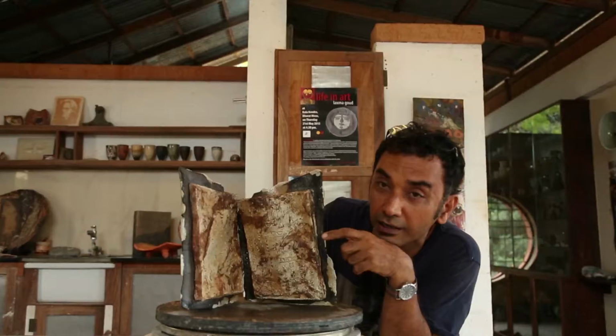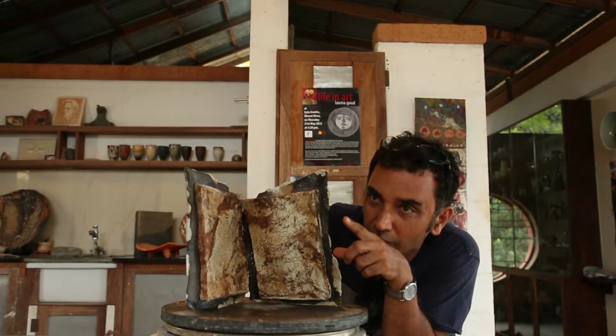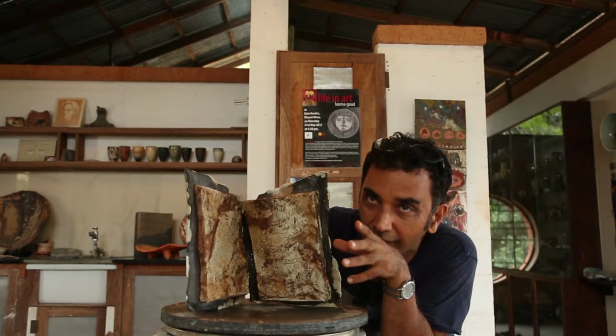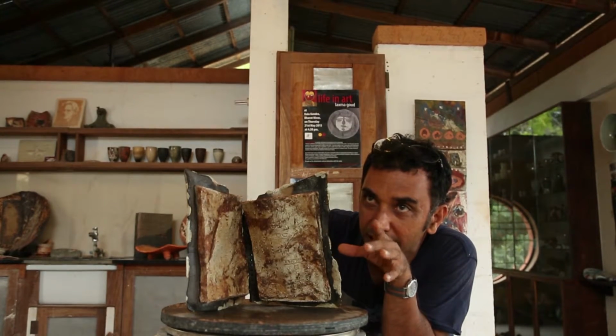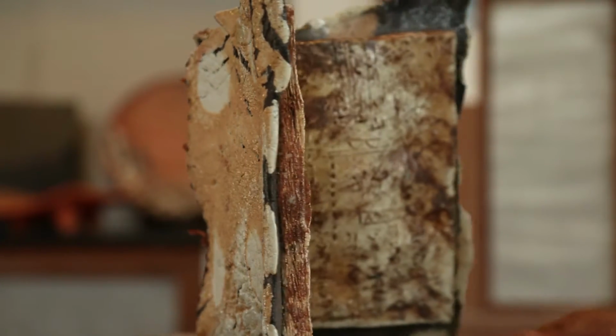Made this in Japan. It's anagama fired in Shigaraki. Wherever I travel, I try to copy the font of the place without really knowing what I'm writing, and somehow it fits into a series that later on became a show in Bombay called Secrets and Lies.